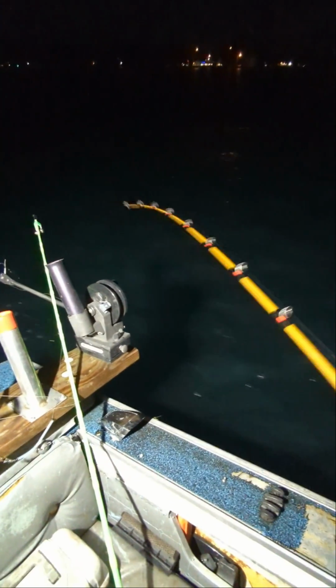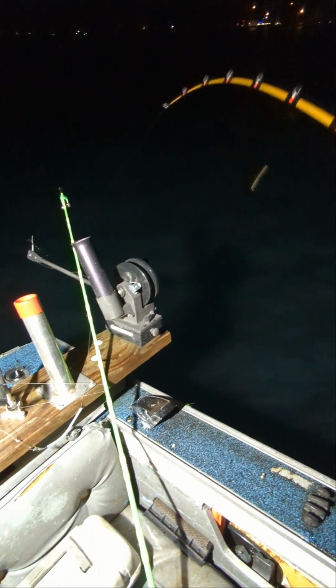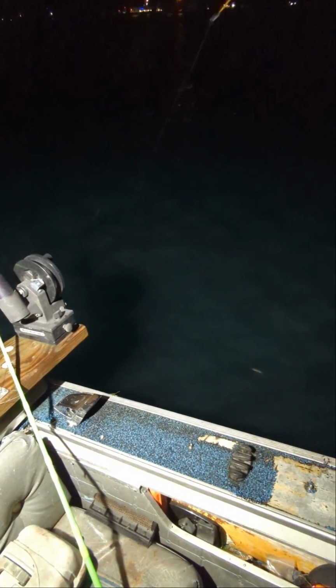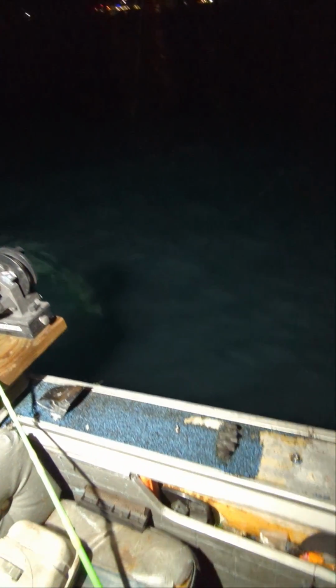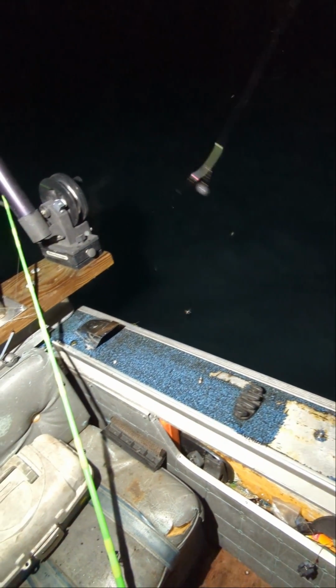Yep. It ripped hard right off the hit. Yep, I'm gonna have to take the whole gun all off the wall. Yep, there he is. I see the silhouette. Yep. There he is. That's a nice fish. Got a lamprey on his back. It's a nice fish. Nice long fish, beautiful fish.